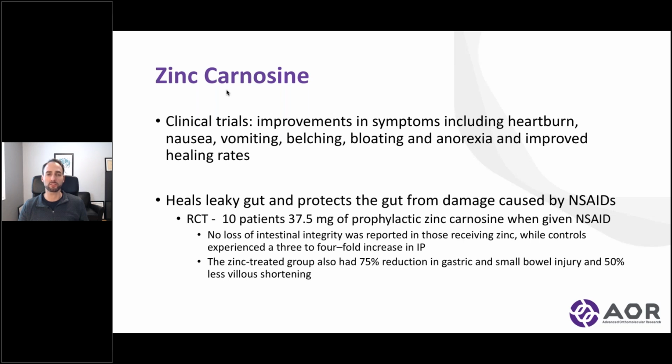There's a lot of clinical trials specifically on this combination. A lot of it's focused around protecting the gut. For example, this particular study showed that with NSAIDs, which are very well known at damaging the lining of the gut, increasing permeability and inflammation, the zinc treated group had a 75% reduction in both stomach and small bowel damage. And so that's a very, very powerful endpoint.